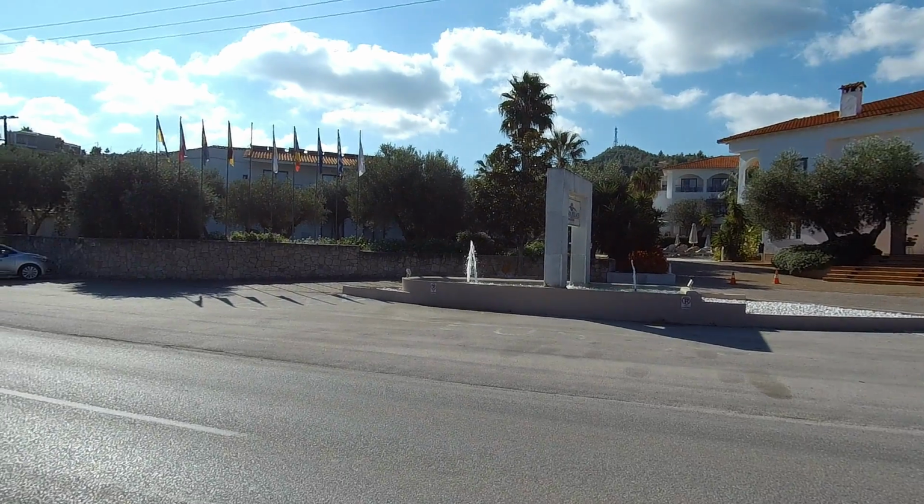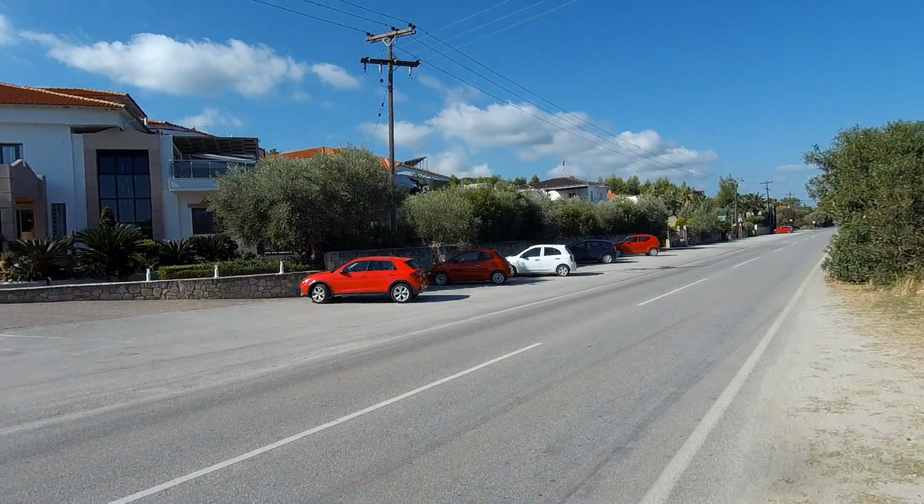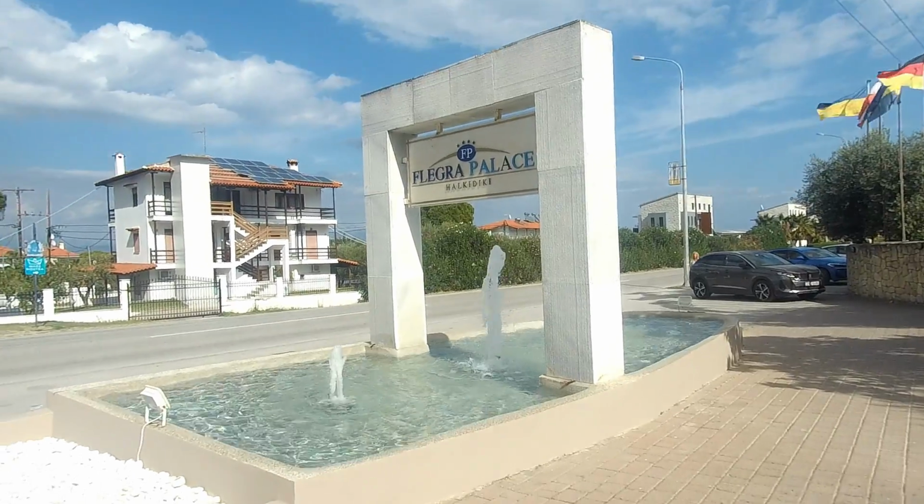Well, moving on to the full hotel review now. Starting outside, the drop-off pick-up point is very well thought of, having lots of space to drive in and out of, and in the middle of it is a water feature with the sign for the hotel, and opposite the hotel is a bus stop.